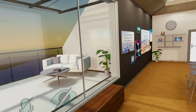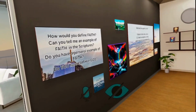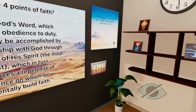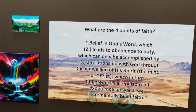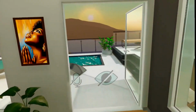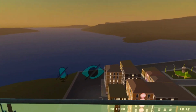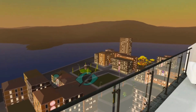So we come out here. Let's look at what he posted here. These are wonderful. Oh, look at that. All right. There we go. What are the 4 points of faith? All right, so we're going to go out on the patio of the penthouse. This is overlooking the island. That's the expanded island that we're getting ready to expand on soon, hopefully.